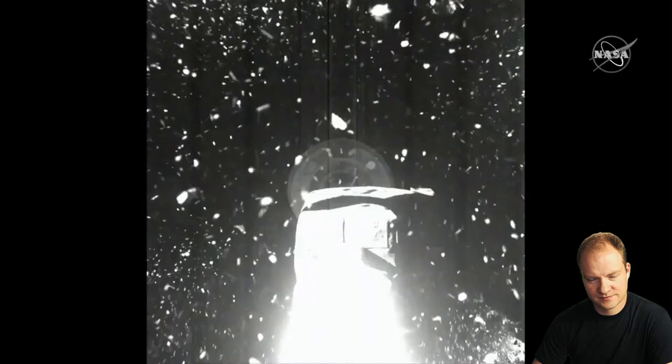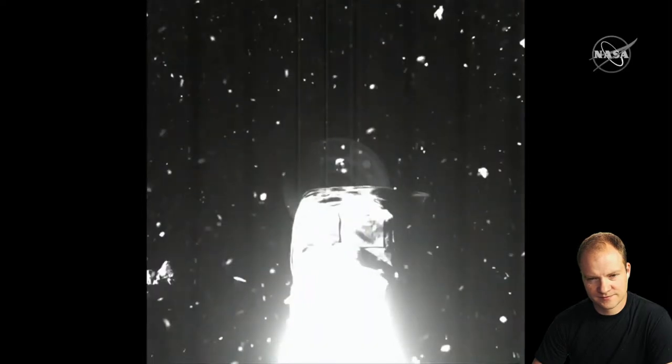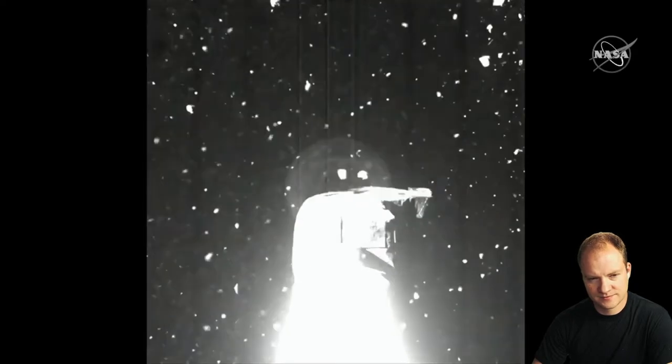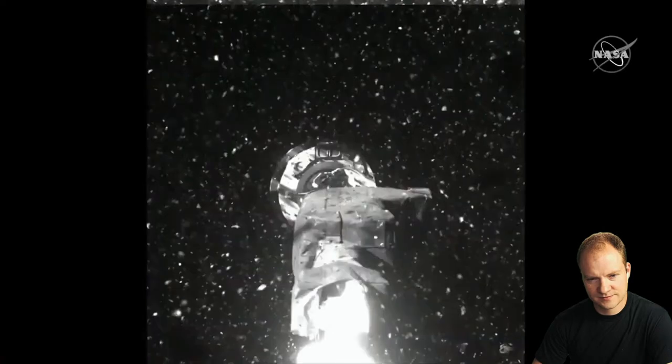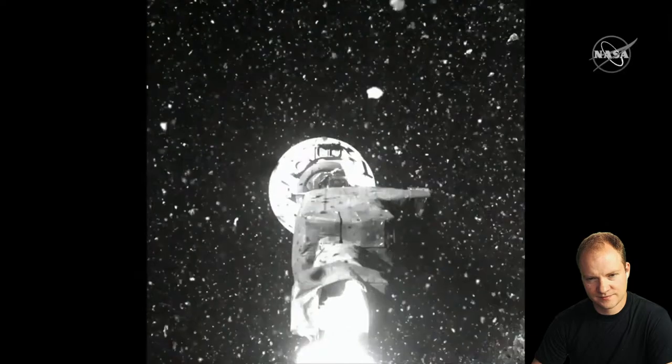And just a little bit of the timeline here. We made contact. About 1 second went by. The gas bottle fired. The gas was blown down for about 5 seconds, which is as much time as we were hoping to get to collect that material. So the system seems to have performed nominally.